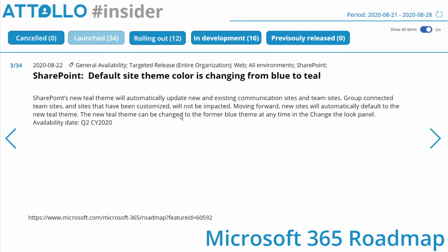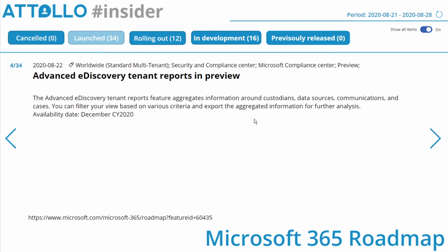Okay, SharePoint default site theme color is changing from blue to teal. So you may be aware with the icons, the SharePoint icon is a teal color. So when you start a new tenant, or if you're using the default, then that colour might change from the traditional SharePoint blue to the new SharePoint teal colour. I understand that if you have set your own theme, then your own theme will be retained. But maybe be aware of that and just be checked. So again, this has already happened now, so if you've seen any changes, you will have seen them already.